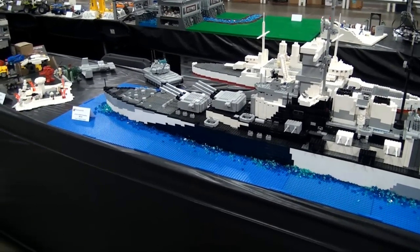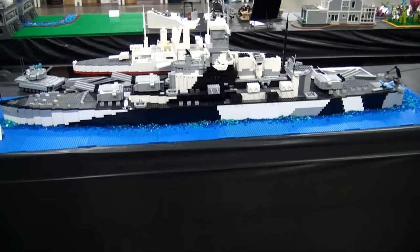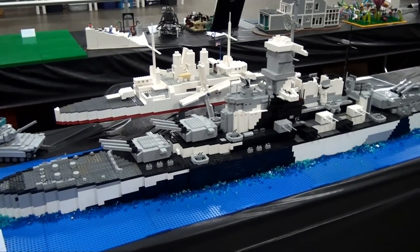Yeah, it really captures all the main features. You've got the 16-inch guns, the 5-inch guns on the side, and things on the battleship really nicely. It captured all the really great details, even the smaller anti-aircraft guns as well.